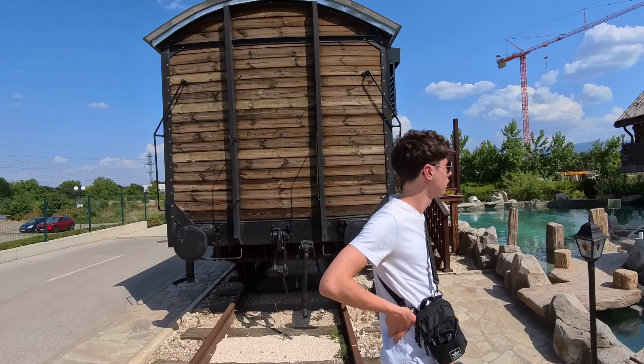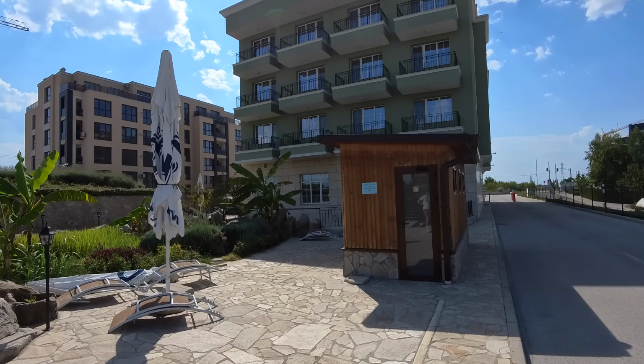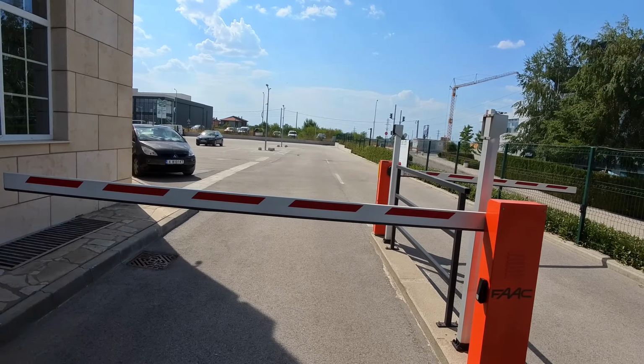And they've got this train carriage here. Don't know what that's for. And you'll see it's just at the back of a hotel, which is here. Ed said the train is one of the rooms, the Orient Express suite, right by the pool. And it's all done with this barrier system here, and it's all automated. There's just nobody here, not even in the hotel reception. Everything is automated. Very bizarre.